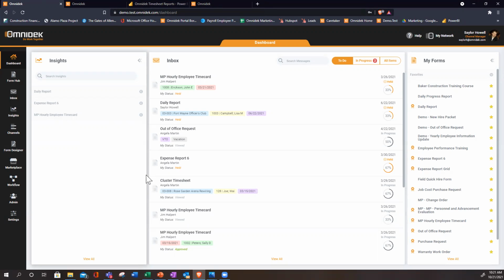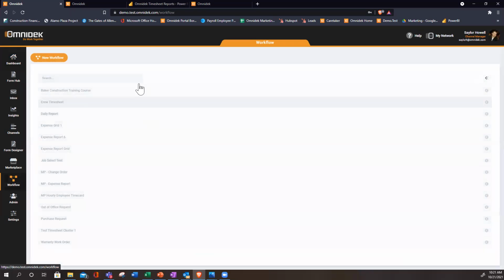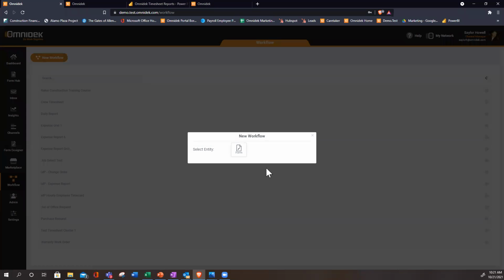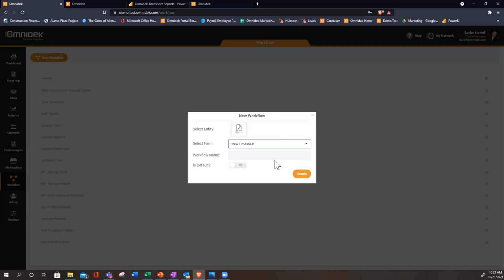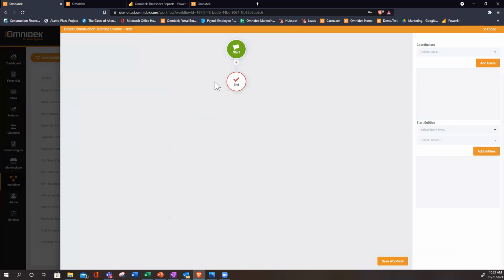The challenge typically comes in, hey, we've got multiple departments, we've got a lot of employees, and we need to route on 3 different criteria that your software doesn't have. Well, you can kind of say goodbye to that with OmniDeck. If you can draw it on a napkin, you can almost design it in OmniDeck, and it's pretty simple. So I'm going to just pick this timesheet here. I'll call this test, and let's create a workflow together here.